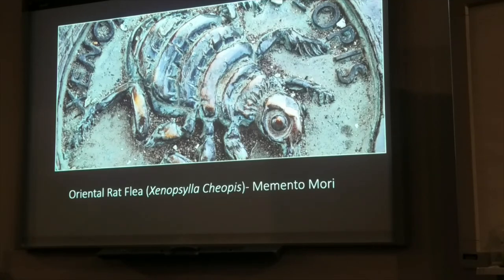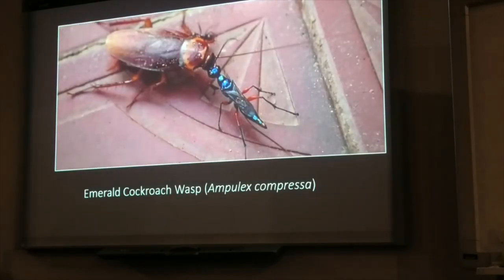Now we move on to another type of insect that has a particular facility for parasitism, which is wasps. We have the emerald cockroach wasp, Ampulex compressa. This is a particularly pretty wasp. You can't really see it there, but they have all sorts of iridescent, greenish-blue colours.